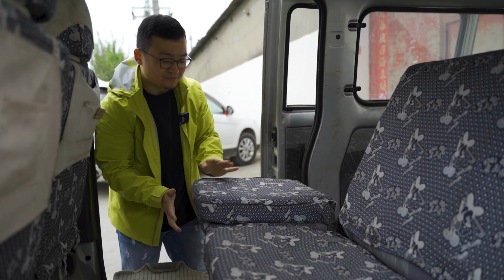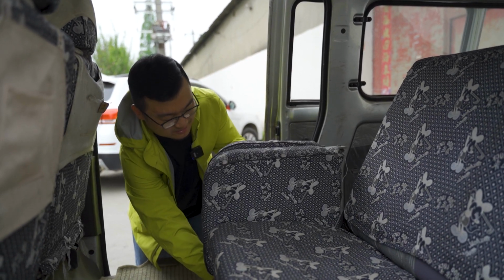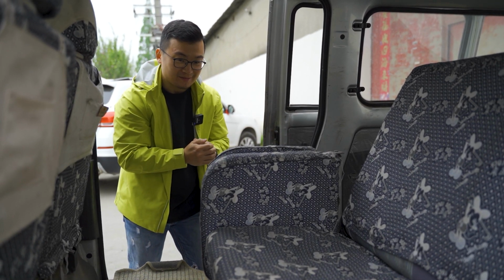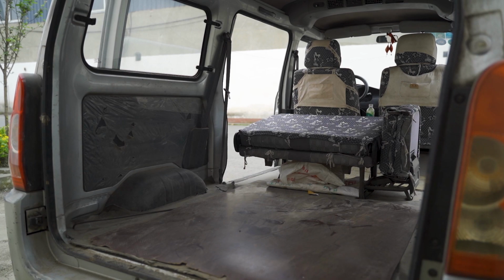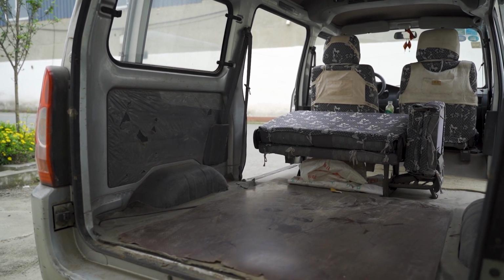What you can do is fold it, and then with this lever here, put it straight up, so you have a gap to walk inside the back there. Really convenient, right? Now, as you can see, the back of the car is really roomy. With the second row folded down, you have more than 1,500 liters of storage space.